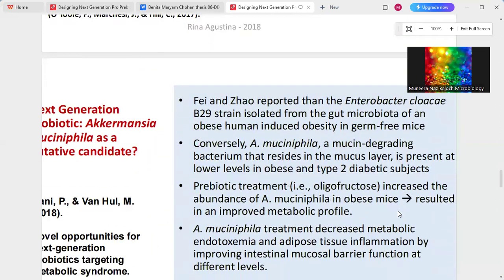Now comes a little more specific detail, the specific function of one of the next generation probiotics, and the name is Akkermansia muciniphila, a very important probiotic which is called a next generation probiotic. Why? Because it is present inside your gut microbiome. Do remember, Akkermansia muciniphila is an organism which is present inside your body, behaving as part of your gut microbiome, and it always benefits your body.